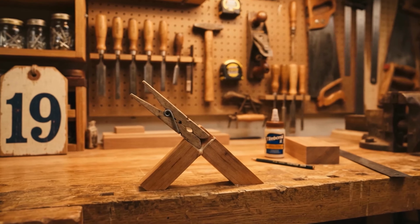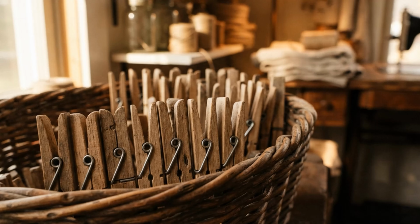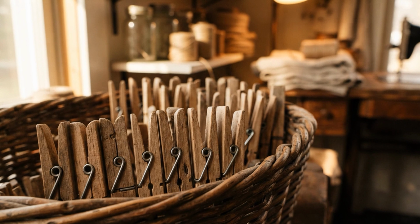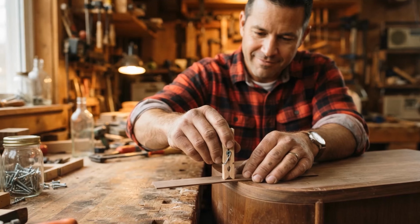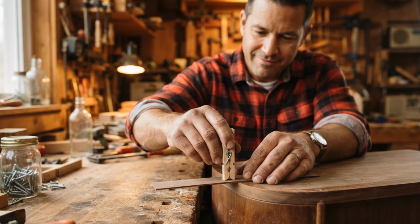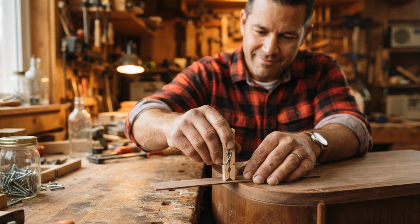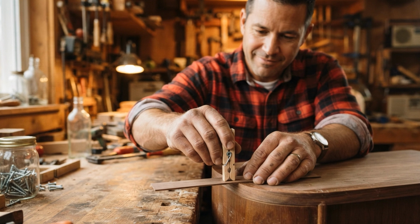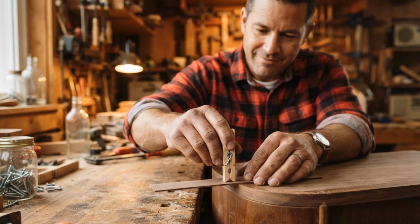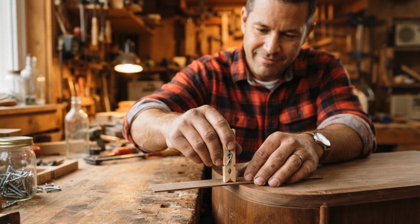Number 19. The clothespin glue clamp. Before every home had a drawer full of specialty clamps, there were wooden clothespins. They lived in laundry rooms, kitchen drawers, porches, and basement shelves. And when a small piece of trim, veneer, toy, frame, or household object needed to be held while glue dried, a clothespin often became the clamp.